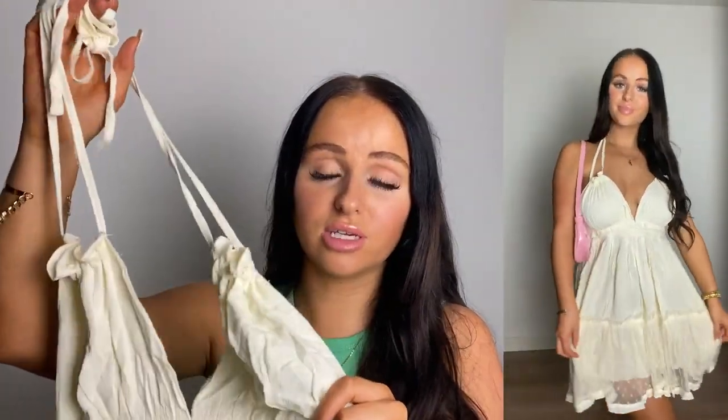You definitely need to get this summer dress, it's so cute. I said cute again. I need another word for cute. I can't think off the top of my head, but you know what I mean. It's just so nice. Definitely get your hands on this.